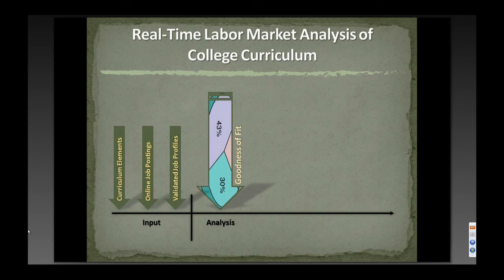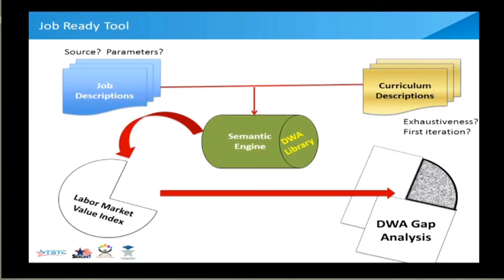Okay, thank you, Mark. What I'd like to do at this time is play a second short video that does answer the question, what do we do with all this data, in a pictorial version of that process?